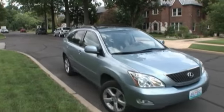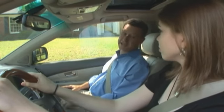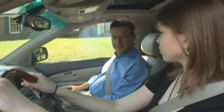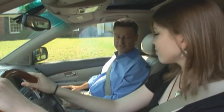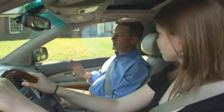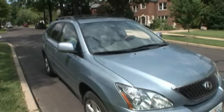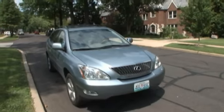Whoa, I think that's a little too close. I'm sorry, Dad. Oh, don't be sorry, Molly. This isn't easy. It takes lots of practice and experience to get a good sense of where the curb is. Can I give it another try? Absolutely. And when you do park like this, remember to leave enough room between your car and the car in front of you so it'll be easy for you to pull out.